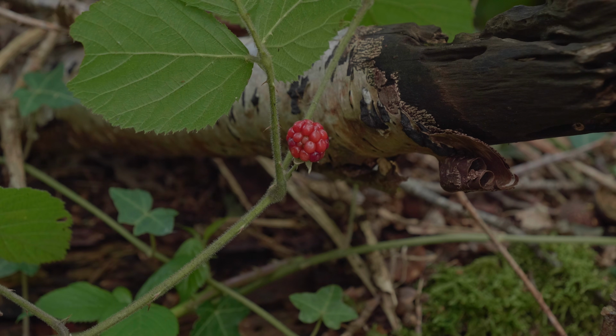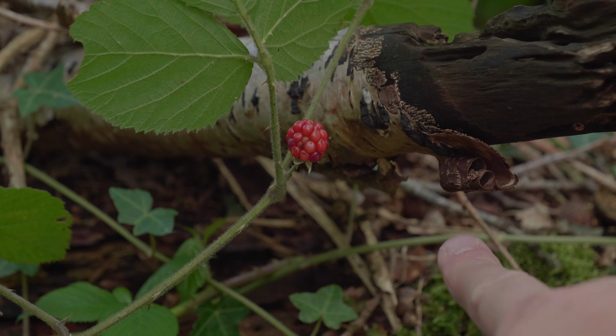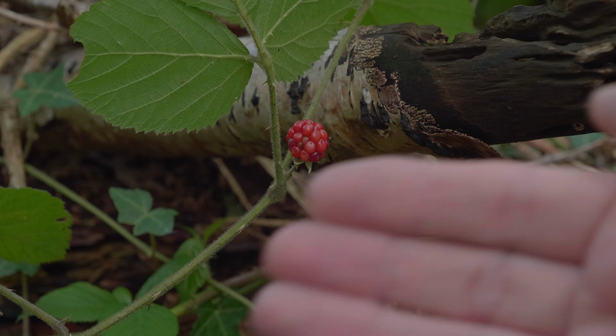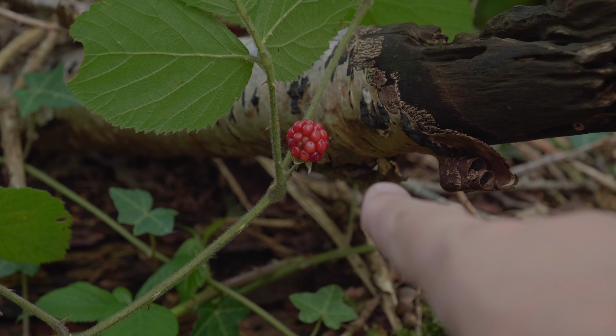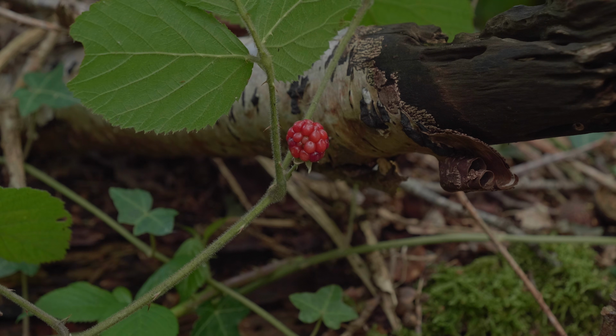All right, so that's what I was talking about here, this lovely little thing. And I think what I'm going to do is I'm going to shoot from around here, get this bark in the background of it, just to make the red pop off just a little bit more, and it's got a lovely texture to it as well. I think this one's going to work out quite nice.